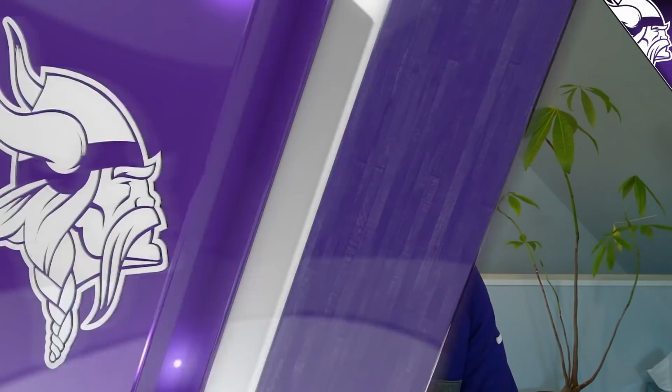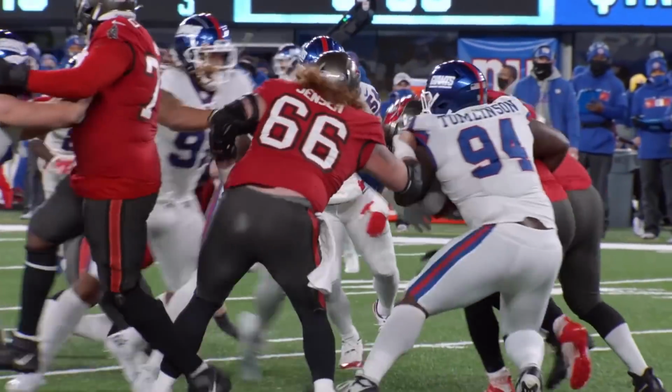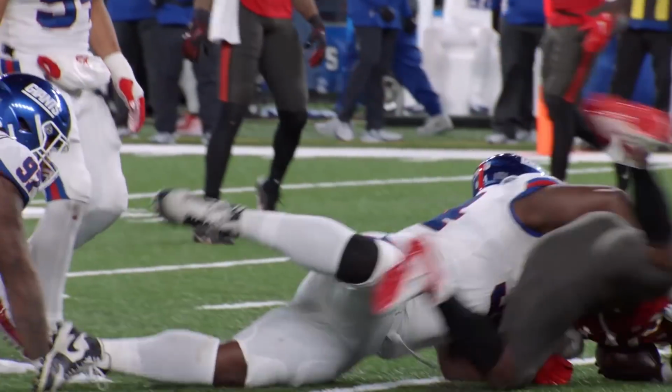Well, let's take a look at the film and see exactly what Tomlinson brings to the table and why I feel every single Viking fan out there should be very excited about this new addition. One of the first things you want to look at as a defensive lineman is just their strength, how well they can hold the point.